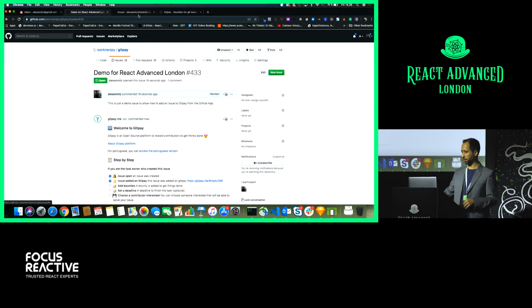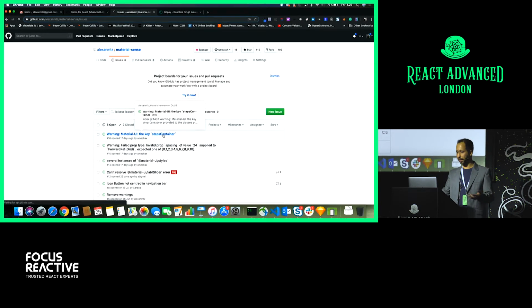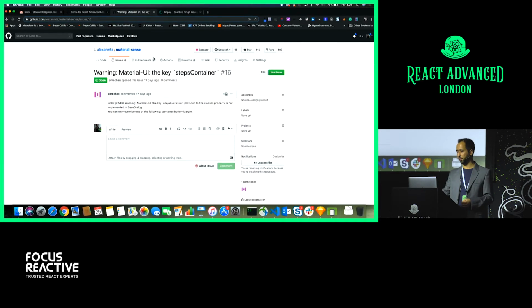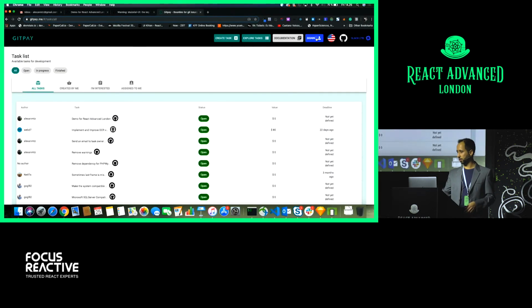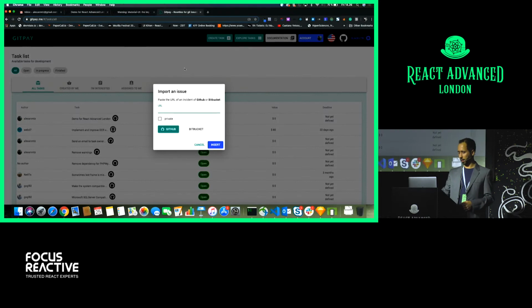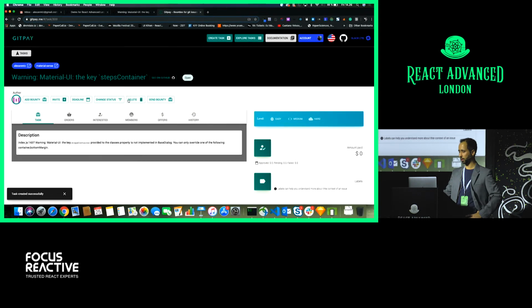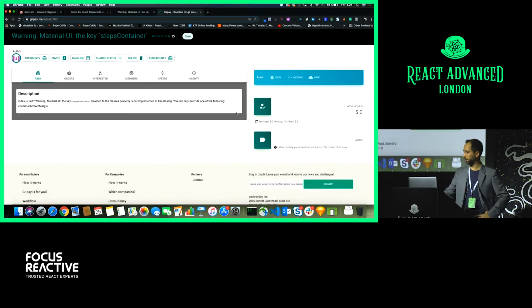And this is a demo using the GitHub app. Here I have, for example, a project that I work on. I have this Material Sense, a template for React Material UI, and I have issues that have never been solved, and I need help from the community. But I can boost this by giving some bounty to get it solved. For example, this issue. So I just came here and I will log in with my account. And yes, I can create a task. Once I post it, it's here, so I can set the deadlines, add bounties, change the status, and send bounties. And from the user perspective, that's it.